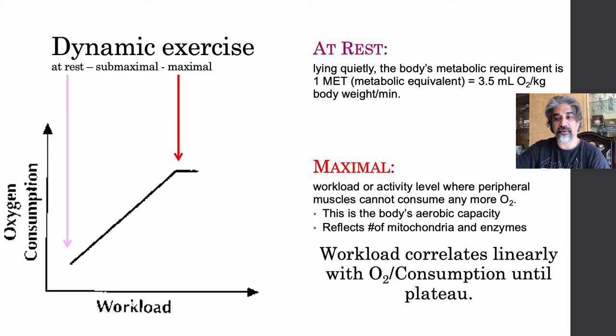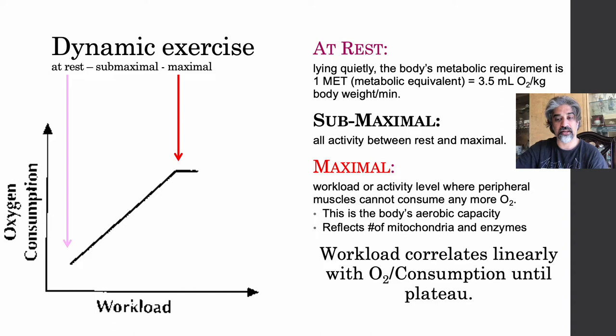This is when your mitochondria can't make use of any of the extra oxygen that the heart is sending over. This is called your aerobic capacity or anaerobic threshold. And it's what we want to improve with the conditioning exercises. Everything in between these extremes is called submaximal exercise. This is an important place to be for rehabilitation of many neurological conditions.